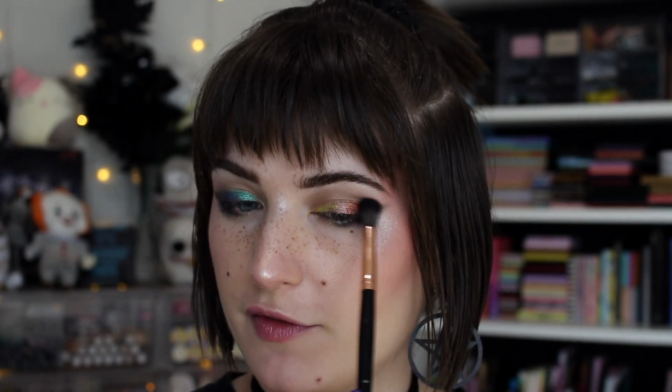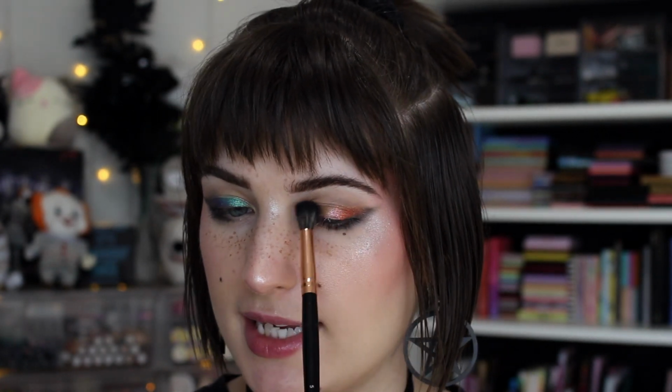Just love these shimmers. They're so pretty and they play together so nicely. I'm actually just gonna take a blending brush with nothing on it, just to very, very, very lightly, using teeny tiny pressure, dust over that, just to blur it a little bit more. And then we're just left with this blurred, shimmery, smoky look with a little bit of a wing. I really like how this is looking so far.